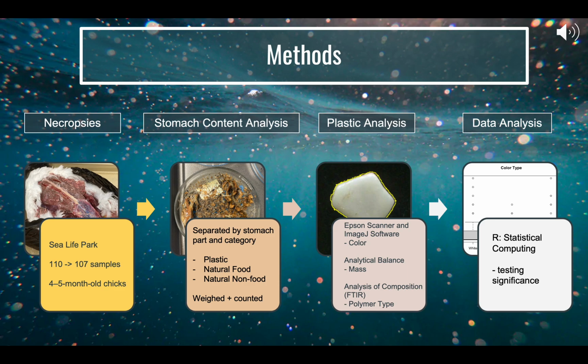Each of these categories was weighed and counted, and the plastic that we found in the stomachs was sent to CMDR, the Center for Marine Debris Research, for plastic analysis. Here we looked at the colors of each plastic, we weighed each individual piece, and we looked at the polymer type using FTIR. Lastly, we did data analysis to test for significant differences between variables.